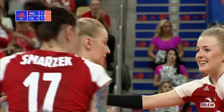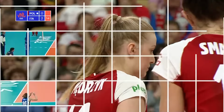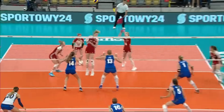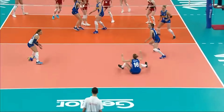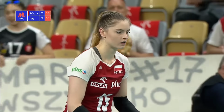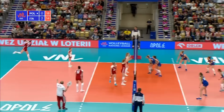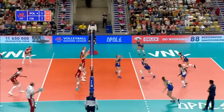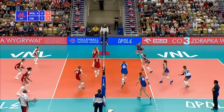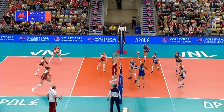Nothing they can do about that. Poland with all the momentum now. Grobelna gets her 6th point of the game. And she'll serve now. Grobelna, number 15 for Poland. Second attempt for Italy to penetrate. They'll get a third go. Can they find a way through?